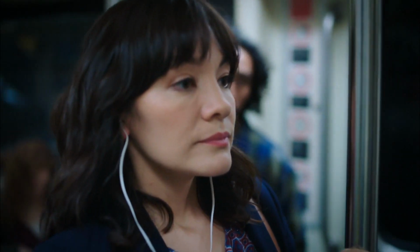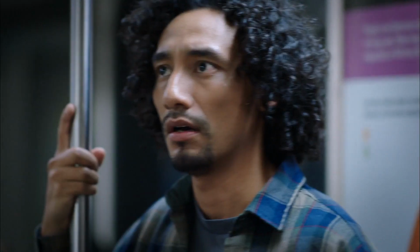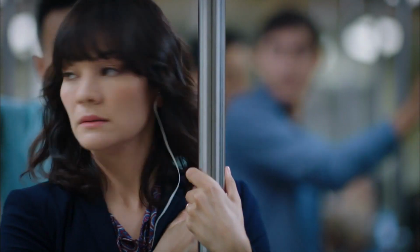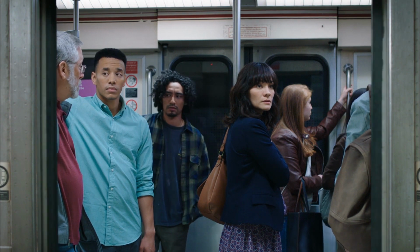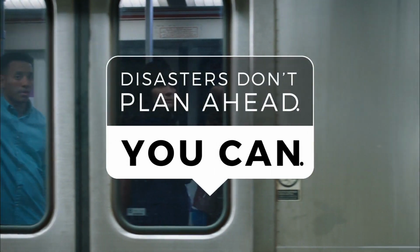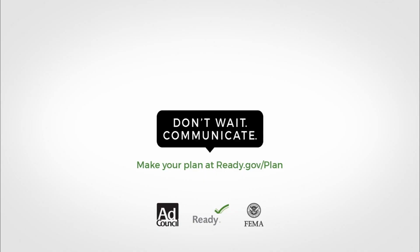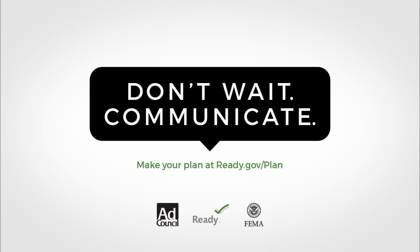Attention travelers. Next Tuesday, a major power outage will cause complete chaos throughout the city. Water, phone, and internet service will be in short supply. There will likely be panic citywide. Stand clear of the closing doors, please. Disasters don't plan ahead. You can. Talk to your loved ones about how you're going to be ready in an emergency. Don't wait. Communicate.